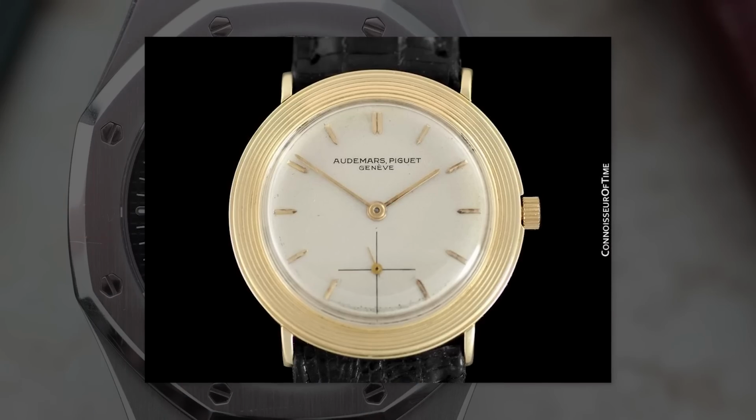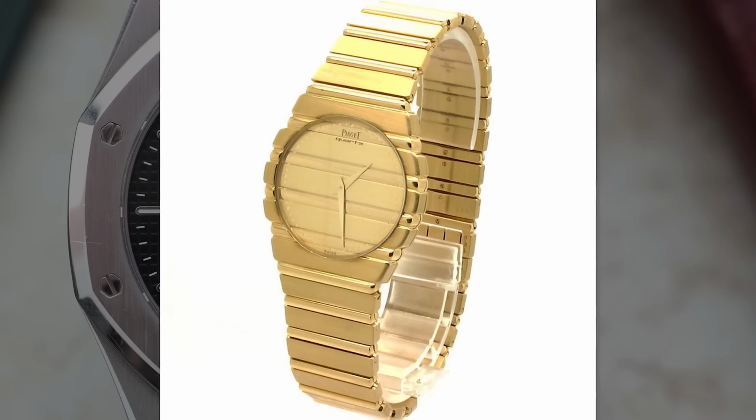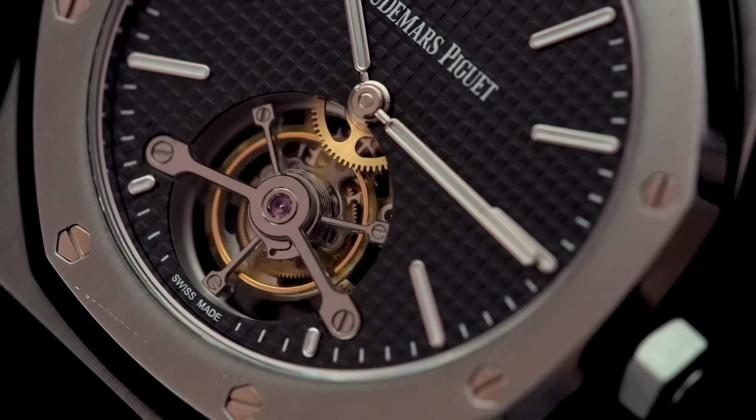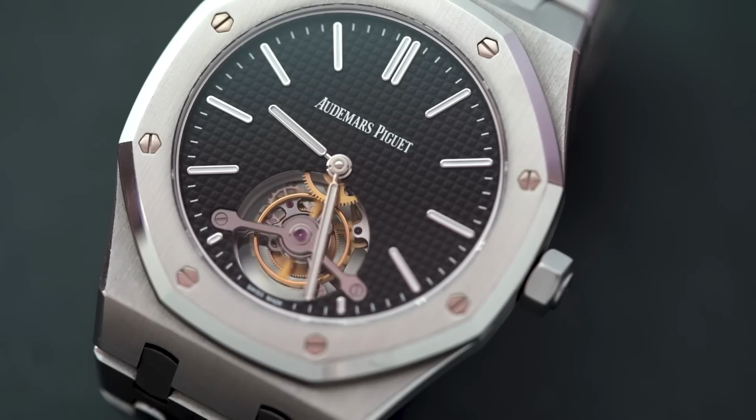When Gerald Genta designed the Royal Oak in 1972, it was revolutionary. Before the Royal Oak, luxury Swiss wristwatches were very small, thin, conservative, very dressy, precious metal pieces. So this very angular, oversized steel sports watch was bizarre, especially with a retail price higher than a Jaguar at the time. Its success literally changed the trajectory of luxury Swiss watchmaking forever.